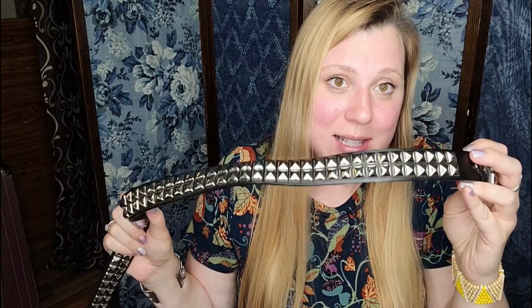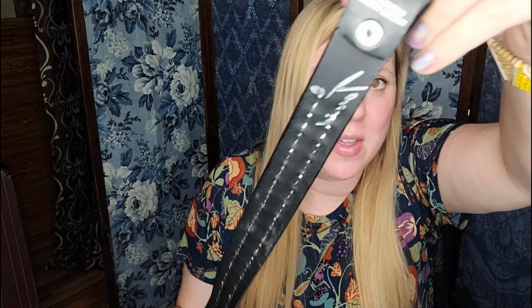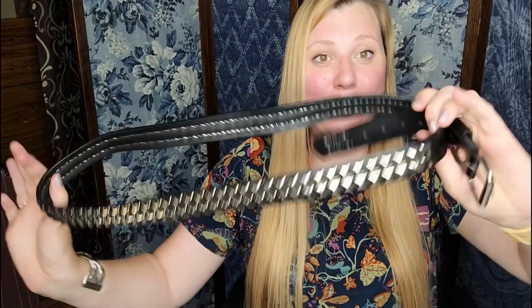But what's great about this belt is that it is a Torrid brand. So that means it is a desirable size for a lot of people. And this feels like faux leather. I mean, it is faux leather. A lot of people do not pick up these kinds of belts with faux leather, but because this is Torrid size 3, yes, this is going to do well. And it's in great shape for being faux leather sitting in the bins.